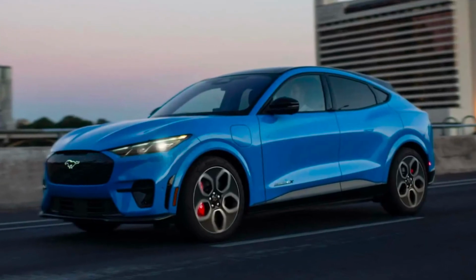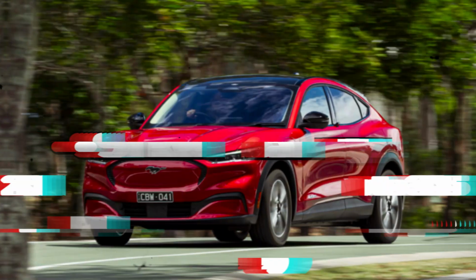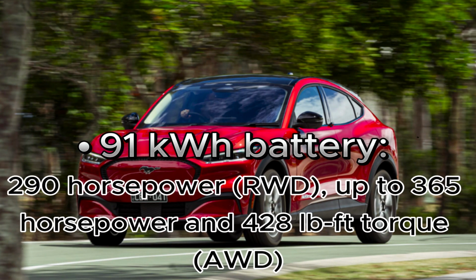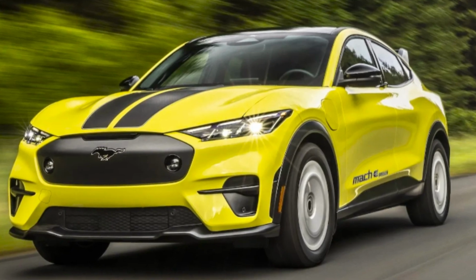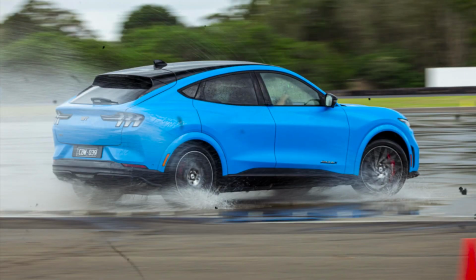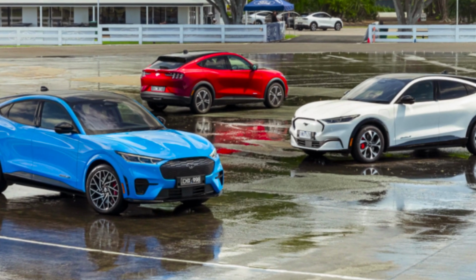The Mach-E offers various configurations: 72 kWh battery, 264 horsepower, RWD; 91 kWh battery, 290 horsepower, RWD; up to 365 horsepower and 428 lb-ft torque, AWD. With a range of up to 320 miles and efficiency exceeding 3.0 miles per kilowatt in popular versions, the Mach-E balances style, performance, and practicality.